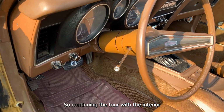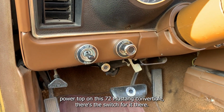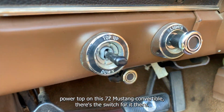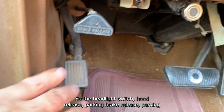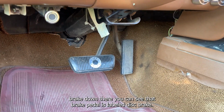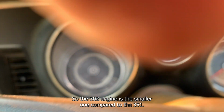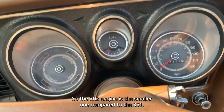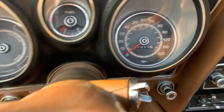So continuing the tour with the interior, power top on this 72 Mustang convertible. There's the switch for it there beside the headlight switch. Hood release, parking brake release, parking brake down there. You can see that brake pedal is labeled disc brake. So the 302 engine is the smaller one compared to the 351. So we've got more basic instrumentation, I suppose, to match.